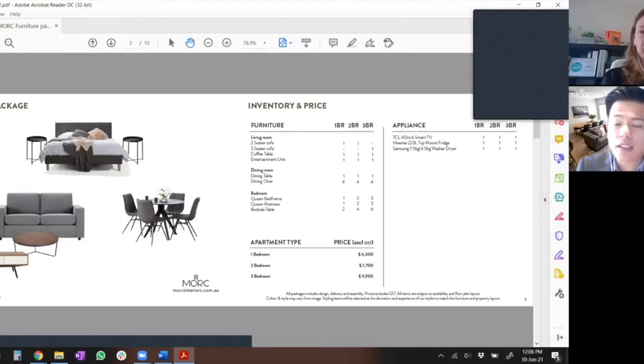Yeah, and I think one thing that some people may miss is, just to remember from some of the clients we work with, some of our homeowner clients have old furniture that they want to bring to their property as well, whether it be from interstate or overseas. But the thing is, they don't know if the furniture will fit well, or if it will fit at all.